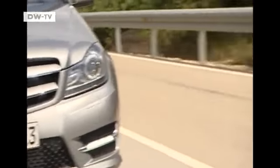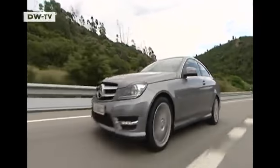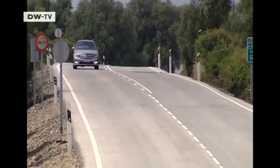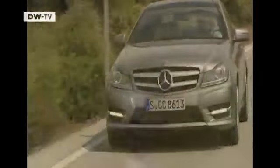This is the new C-Class Coupe from Mercedes. It's the company's first venture in the competitive coupe segment, offering a three-door shape with classic styling. Mercedes wants to bring new buyers to the brand, especially young blood.